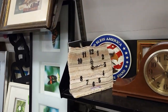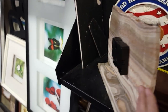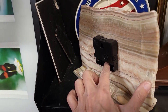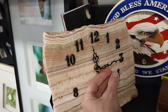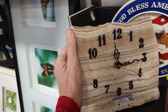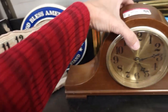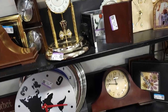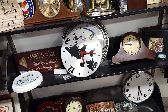See this cool clock over here? It's on a piece of agate stone. It's all stone. The whole thing is made of stone and it just needs a battery. This is a little bent, but I hate shipping clocks, is my theme. So because it's $12.50, I'm going to leave that for somebody else, but that one, oh, that's very cheaply made. All right, I don't see anything else here in the clocks for sure.